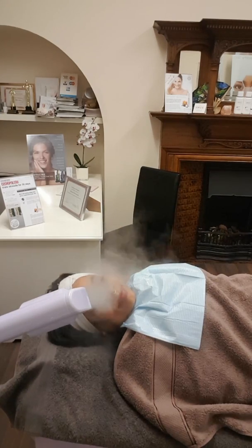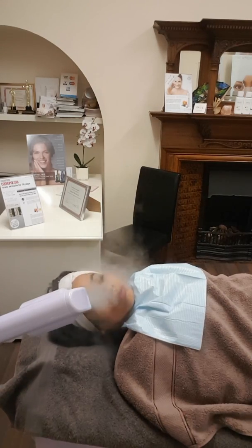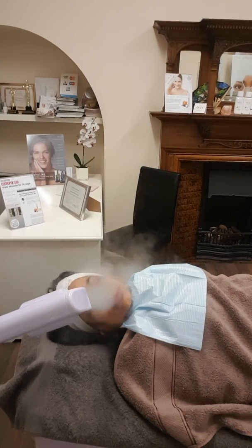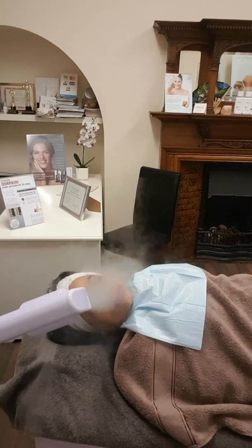So now it's okay, because we've already cleaned the face thoroughly, it's okay to open the pores, because once the pores open with the heat, there is no dirt that can go into them. So they're completely open, they're free to absorb what we're going to put on next, which will be the mask. Again, after the steam, we're not going to apply any cold water to close the pores or the toner yet, because we want to make sure that the skin absorbs all the goodness that comes from the mask.